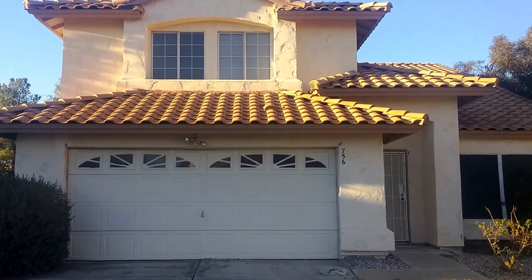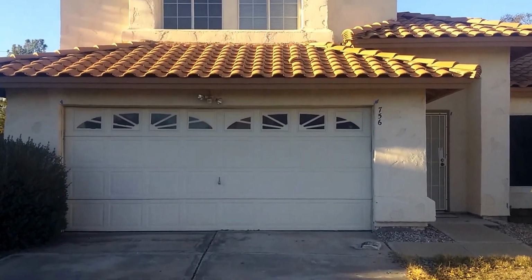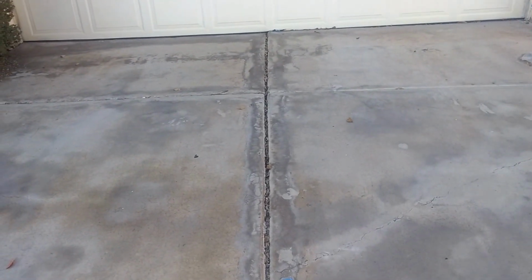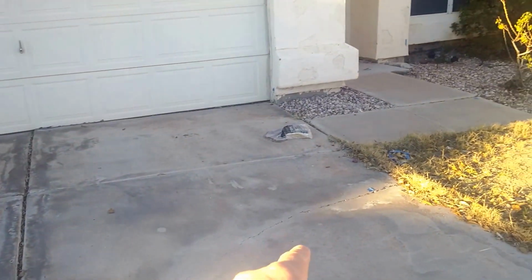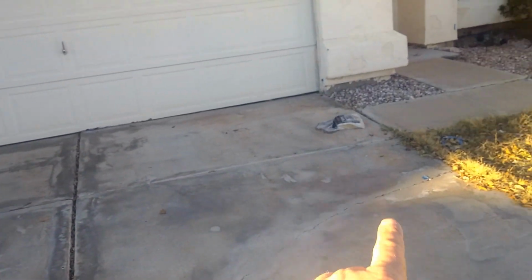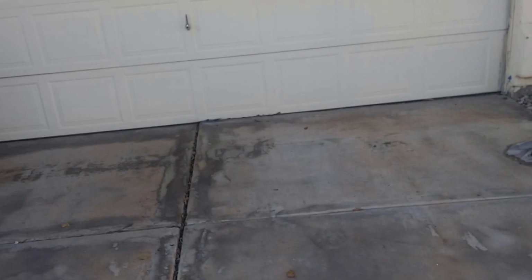This home in Gilbert, Arizona. The driveway has a lot of efflorescence, which is the darkening and the white. The whiteness is the efflorescence or salt deposit left behind. And the driveway is cracked right here and heaved, tilted down from the saturation of soil in this geographic area, which has raised this corner of this slab at that juncture.